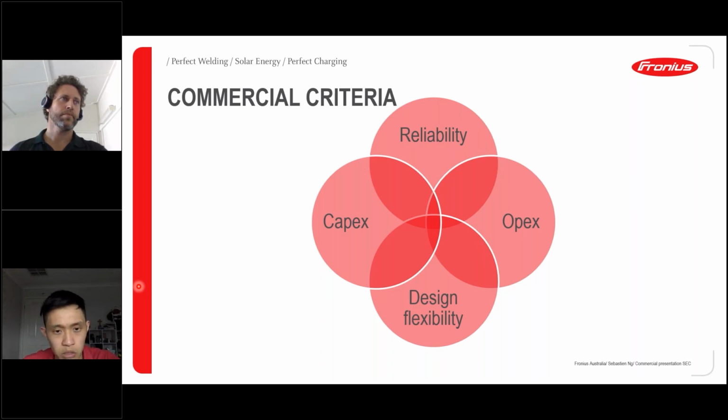When we talk to installers, we always hear, hey, we want the best price, right? And we want to have competitive pricing. Then next, they want flexibility in design, so that they can use the product in different case scenarios. Then, of course, there's the reliability and the quality of the product, which I think is mentioned in every conversation. And finally, the operating expenditure.